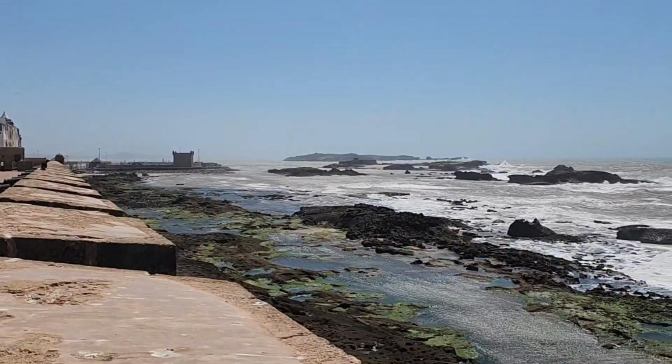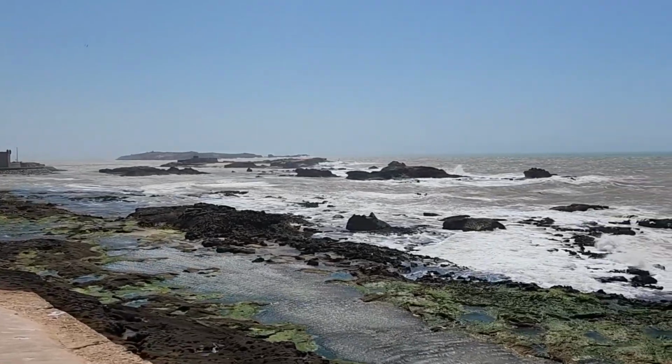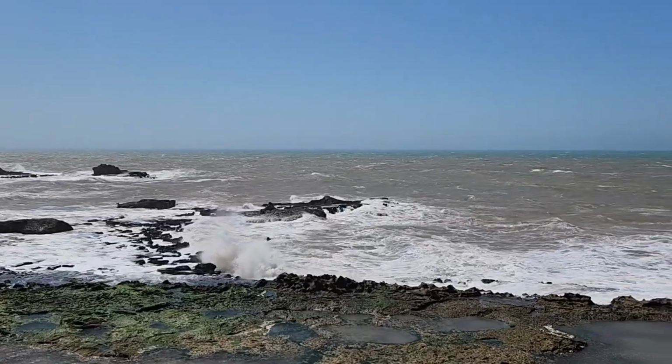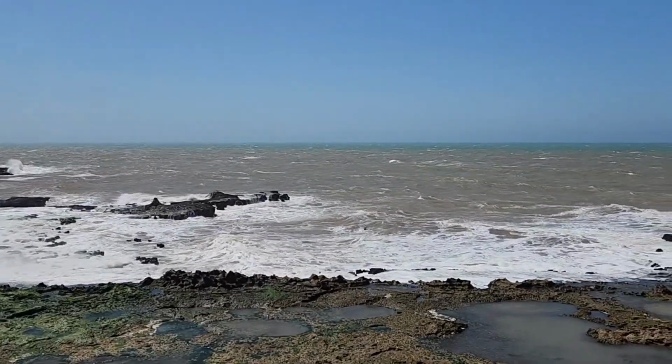Skala was built in 1765 by French architect Theodore Cornut. It was built for defense against attacks from the sea. Altogether, it took 3 years to finish.